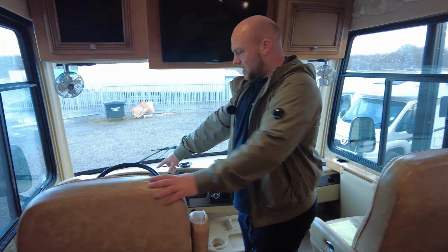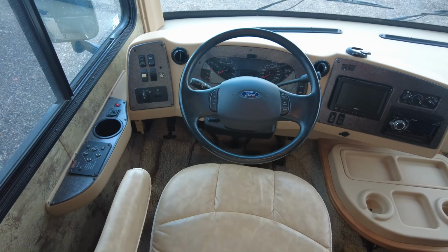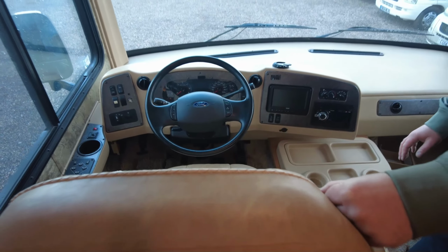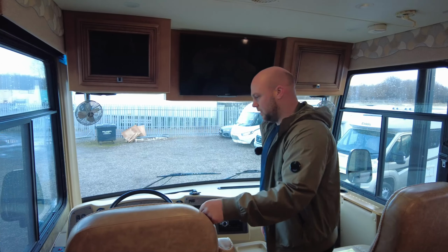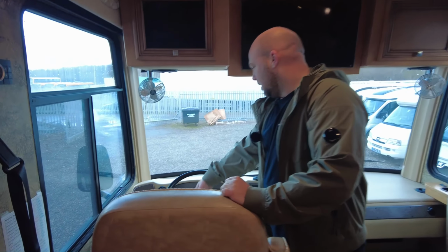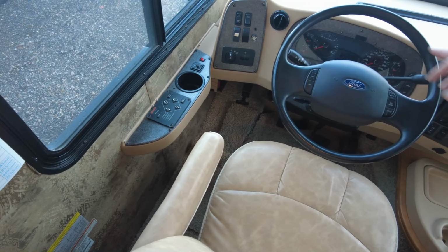Right, as you can see then, we are on the Ford chassis, like I did mention outside. This particular one is a 2015 model. I personally think inside is a little bit dated on these, but all the American RVs are very, very similar, so I don't think they're any different to any other RV really. Button wise, you do have your self-leveling, you've got your battery booster, you've got an immobiliser on this particular model.